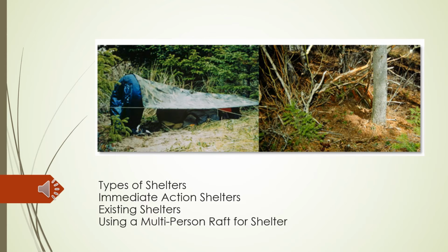An immediate action shelter is one which can be erected quickly with minimal effort, for example, from raft, aircraft parts, parachutes, or plastic material. Natural formations can also shield IP from the elements immediately, to include overhanging ledges, fallen logs, caves, and tree wells. Regardless of type, the shelter must provide whatever protection is needed and, with a little ingenuity, it should be possible for IP to protect themselves and do so quickly.